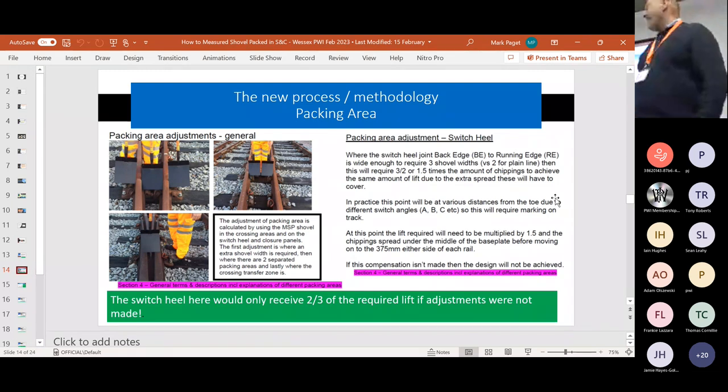Basically, you've got the whole middle area with a hole for the chippings to run into. So you need 50% more in there than the number you've got written down. If you don't put 50% more in, you'll get 50% less lift. And if it was 20 mil, then you're halfway towards getting your twist back.